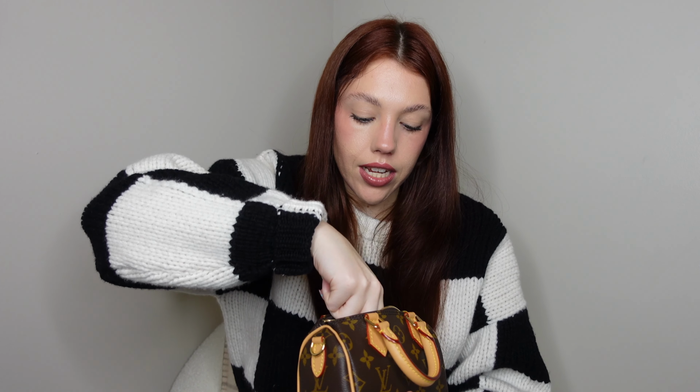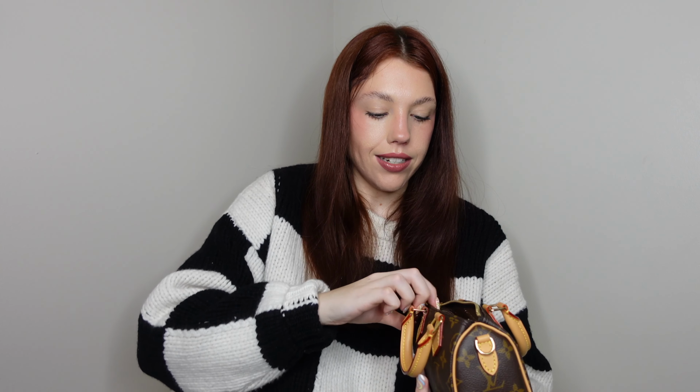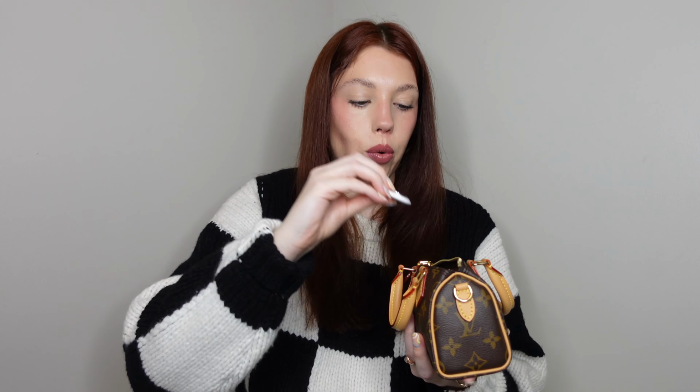But yeah, so it fits a ton on the bottom, and then I can still fit, of course, my pen, my travel fragrance, my lip balm, and then my other lip balm. And then of course my keys just kind of go right on top like that. And then I normally just throw an air tag in here too, just in case. And there we have it. She looks so cute when she's full with stuff as well.